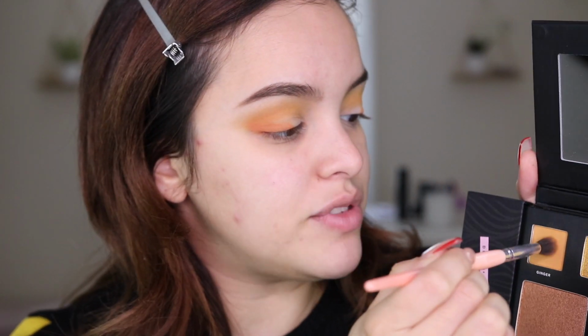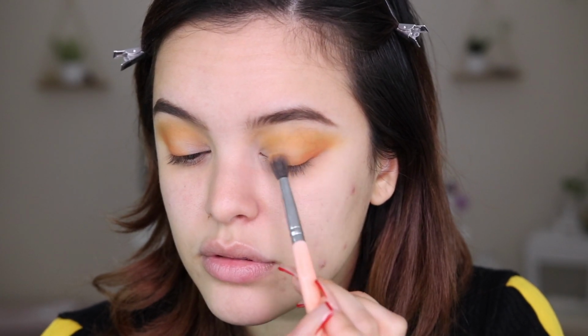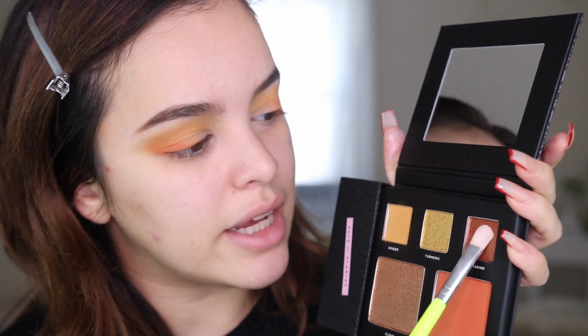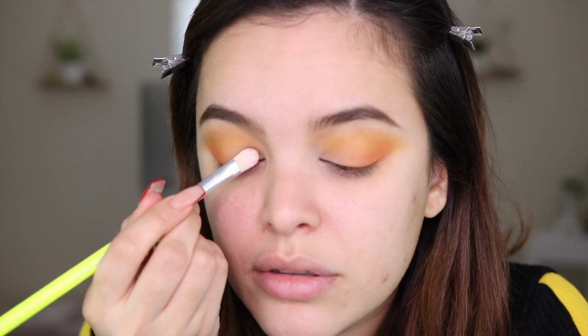I'm gonna pick up a little bit of ginger again, and I am just going to use that to soften the edges just a little bit. And then I can go back and build the color if I want it more intense or anything like that. Now we are gonna go in with this beautiful lid color, grabbing this shade right here called Tamarind, and this is that coppery color that looks so pretty. I'm gonna put that just all over the first half of my lid.